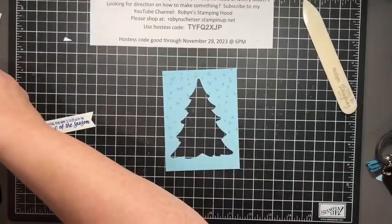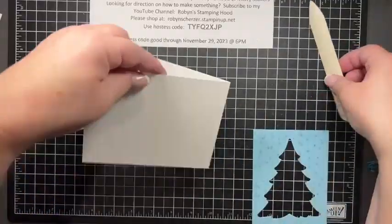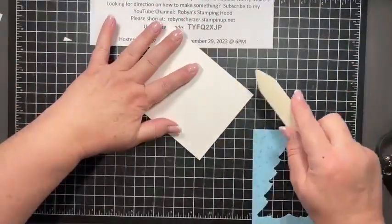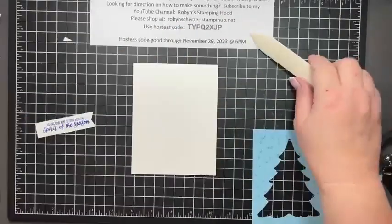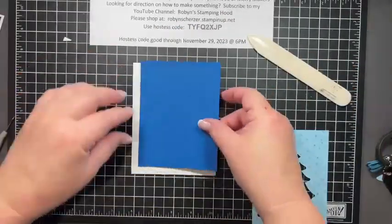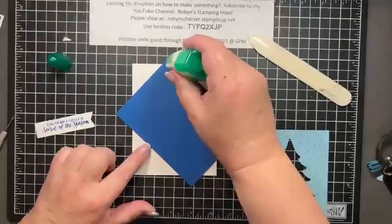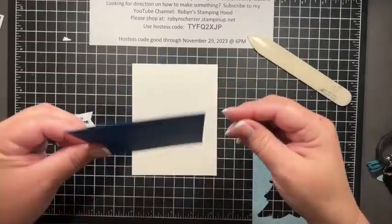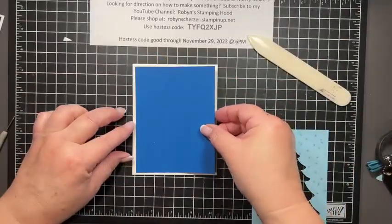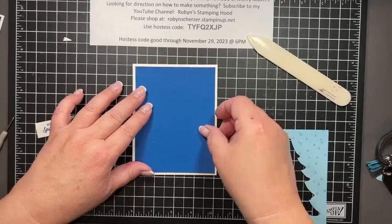All right, so my base I figured would be just the thick white, which is on sale, you guys, with the seasonal sale. So make sure you get that cardstock. And then I wanted to use Blueberry Bushel. That's why I did the blue one. So we use this. And then using white, I don't have to put an inside panel. How about that?